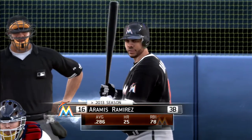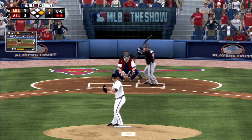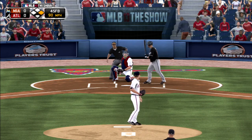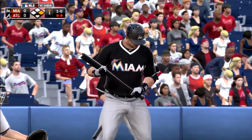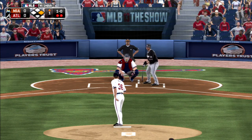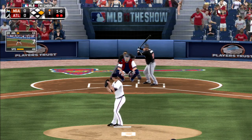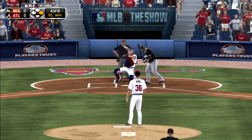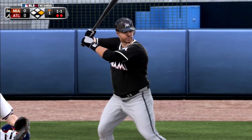Aramis Ramirez will make his way in now. He drove in 2 of his club's 3 runs in last night's game. Starts him out with a fastball too low for ball 1. And he fires in a strike this time to make it 1 ball and 1 strike. I think if you gave him another chance, he'd be swinging at that one. That was a great pitch to hit.